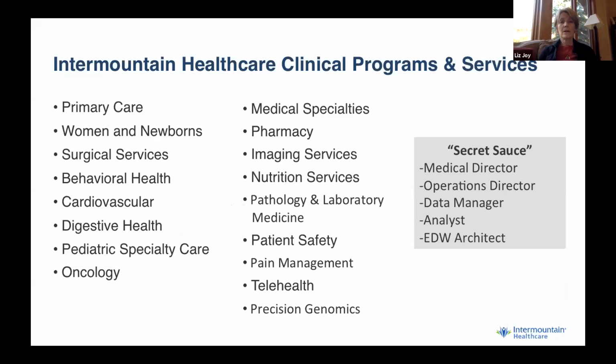So Intermountain Healthcare has something referred to as clinical programs and services, and you can see them all listed here. What is often referred to as the secret sauce of Intermountain is that we have developed these multidisciplinary teams within these clinical programs and services that include expertise in clinical care. So they have medical directors, expertise around operations, because you can have great content, but if you cannot operationalize it, it's going nowhere and it's not going to be utilized.